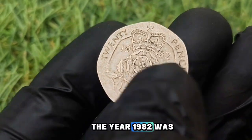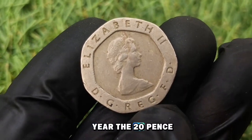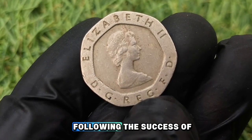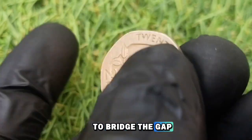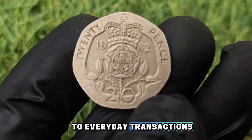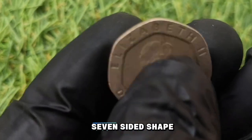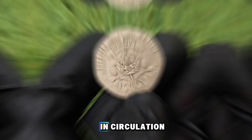The year 1982 was a big one for British currency. It was the first year the 20 pence coin was introduced, part of a new generation of decimal coins. Following the success of decimalization in 1971, the coin was designed to bridge the gap between the 10p and 50p denominations, making it a convenient addition to everyday transactions. Made of copper nickel, weighing 5 grams, and with a distinctive 7-sided shape, the 20 pence coin quickly became one of the most recognizable coins in circulation.